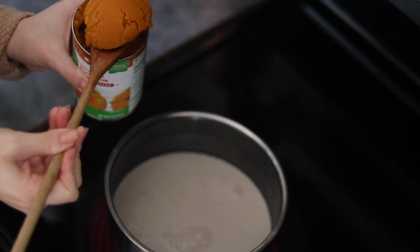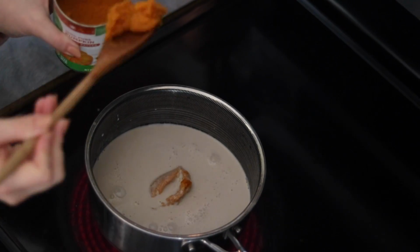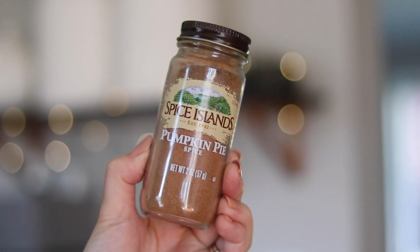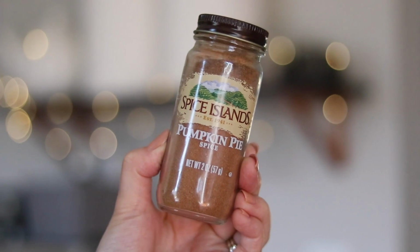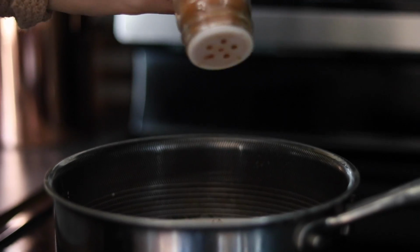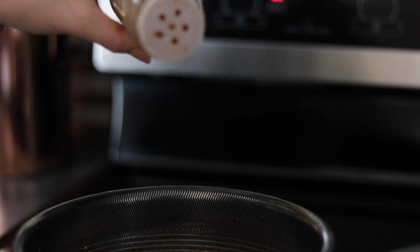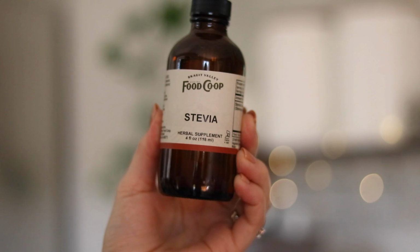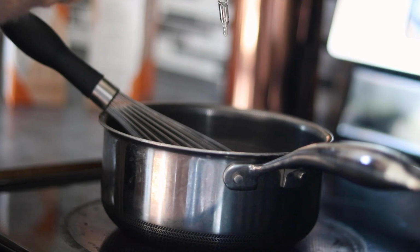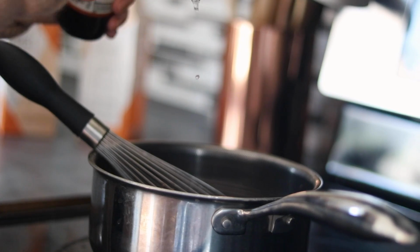If you're someone who enjoys the cinnamony, spicy flavors of fall, but you don't really enjoy pumpkin flavor, then feel free to leave this ingredient out and just include the next one, which is pumpkin spice blend. Pumpkin spice blend is a mixture of cinnamon, cloves, ginger, nutmeg, and I like to add a little turmeric to mine for the spiciness and pretty color. I'm adding 2 teaspoons of the pumpkin spice blend to the pot, as well as several drops of stevia as my sweetener of choice for this creamer. Use whatever sweetener you prefer.